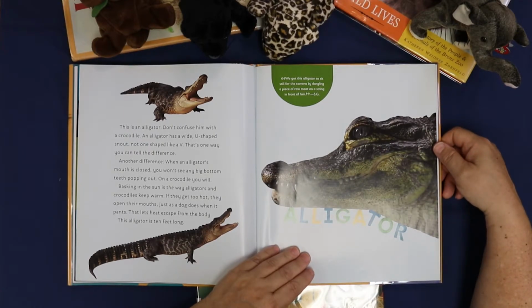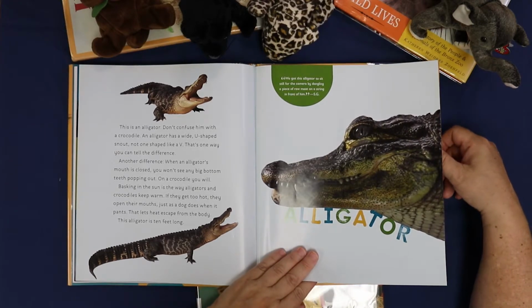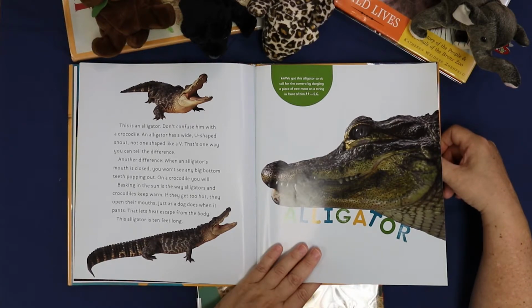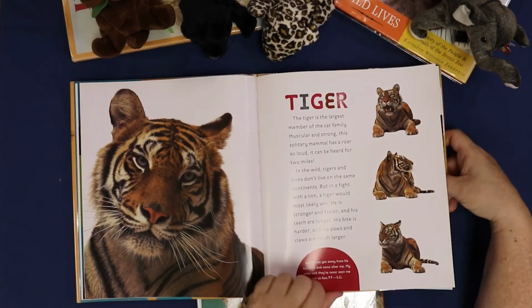Basking in the sun is the way alligators and crocodiles keep warm. If they get too hot, they open their mouths just as a dog does when it pants. That lets heat escape from the body. This alligator is 10 feet long. And the photographer says, we got this alligator to sit still for the camera by dangling a piece of raw meat on a string in front of him.